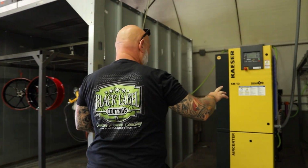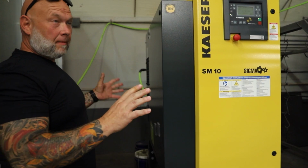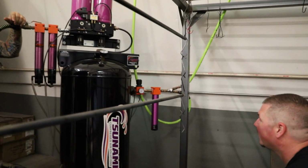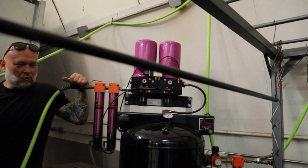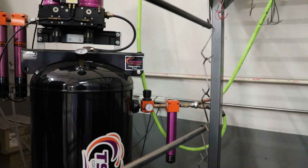All our air goes through a 10 horsepower screw compressor. It's already filtered to death, right? That's not enough. So you come on back here. Oh wait, there's more filtration. So this is literally everything Tsunami has to offer. So it's as close to laboratory grade clean as you can get.